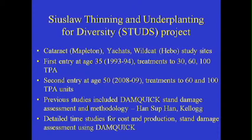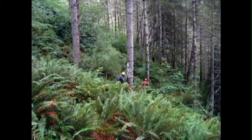Lauren talked about the Hansu Ponds efforts with respect to Dam Quick and our findings that within 15 feet of the center line of the corridor is where a lot of this stand damage occurred to the residuals. And I want to keep that in mind as we talk about residuals in terms of planted understory. And then the detailed time studies, which again, not enough time to go into the details there, but that data and results are out there.